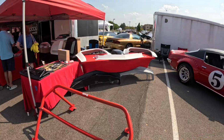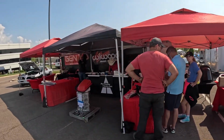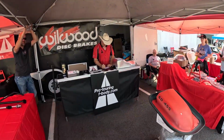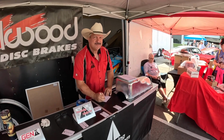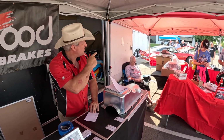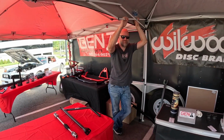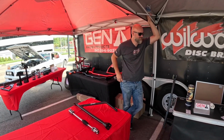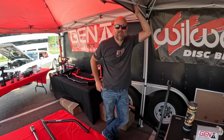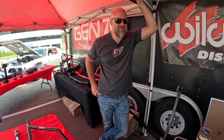Here's the booth that sells the parts that go on the car. We got the Wheelwood brakes, ProTouringFbody.com. Hey, how are ya? Love your Formula over there. Thank you. What year is it? That's a 71. Y'all take it racing a lot? No, belongs to Tim. That's more of a show car. That's the race car. It belongs to this man here, Travis Hartwell. Cool. The Silver Bullet. So you take that one racing a lot? Yes, sir. Got a lot of suspension mods on it? Pretty much everything that Dave makes is on that car, and it hauls.